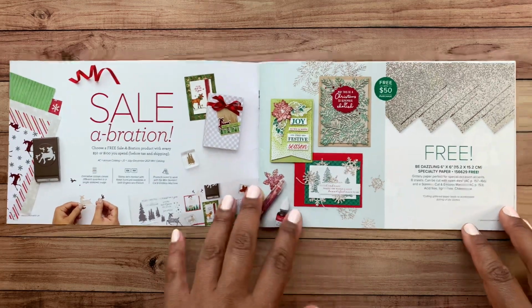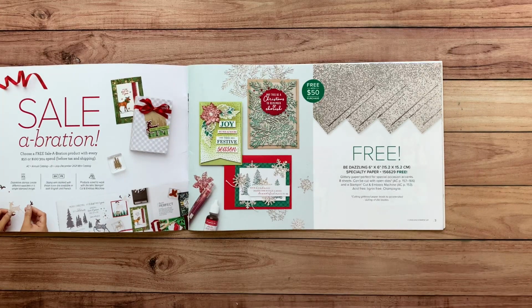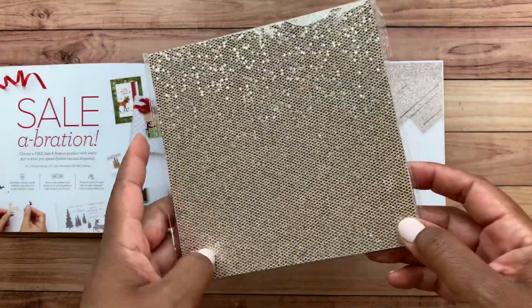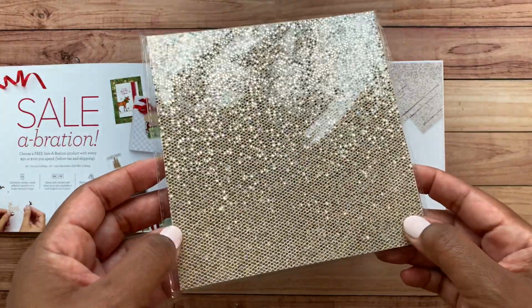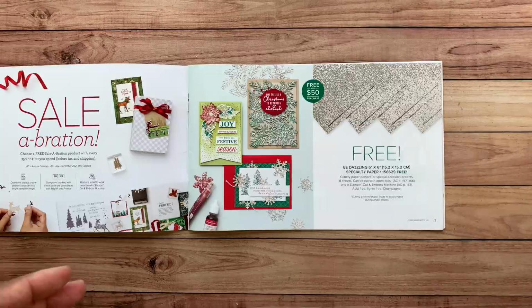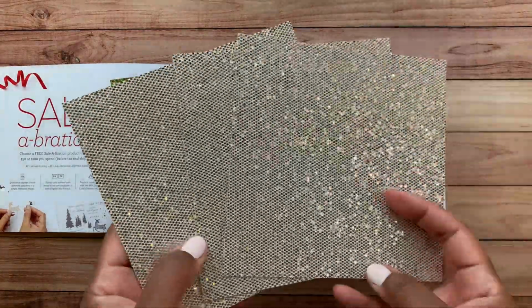So, okay, Sale-A-Bration. This is the first Sale-A-Bration offering here. It's on page 3. It's called Be Dazzling, and it's 6x6 designer series paper. It's specialty paper because it sparkles. So it'll come in a package like this, and this is silver. It kind of almost looks champagne in color here on the video, but it's actually silver. Well, maybe with a little bit of a champagne hue to it.